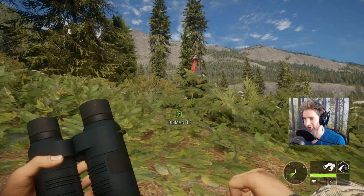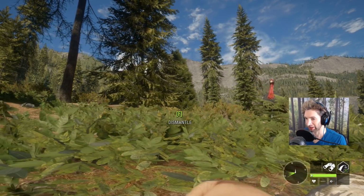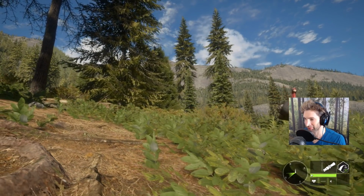All right, so we just set up a decoy right there. The turkey should be about 60 yards away, right on the backside of that tree. And I want to try and slide over here a little bit, and hopefully that gobbler comes right out to the decoy. So let's actually put out a call right here, just so we can get him to come.